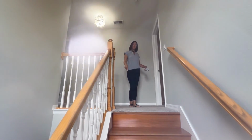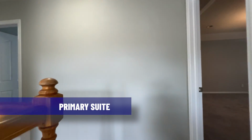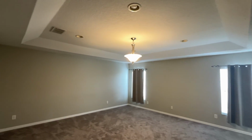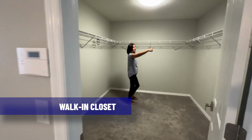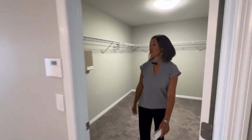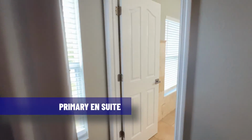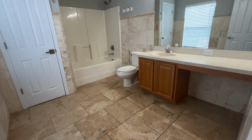Right at the top of the stairs to your right, we are going to have the primary suite. Nice large suite with some tray ceilings and a closet that I would probably fight for. This is a huge walk-in closet. You can see they've done shelving all the way around, but nice and wide. There will be no fighting in here for sure. You have a primary ensuite, which features a shower tub combo, and it looks like they've done some travertine on the floors.